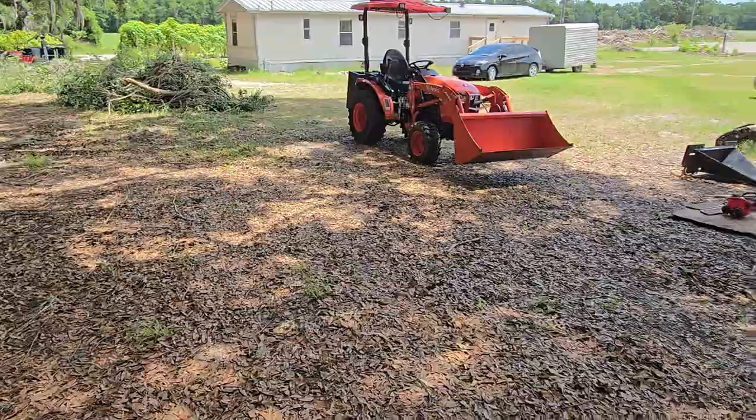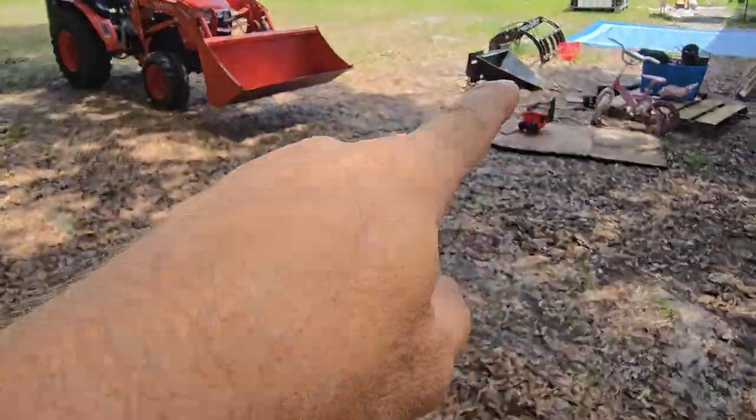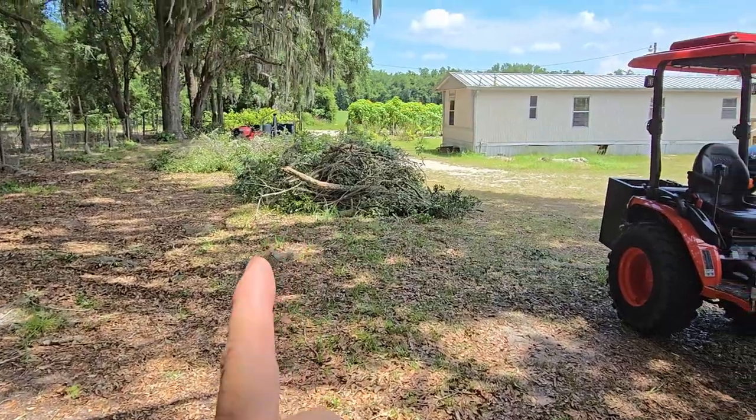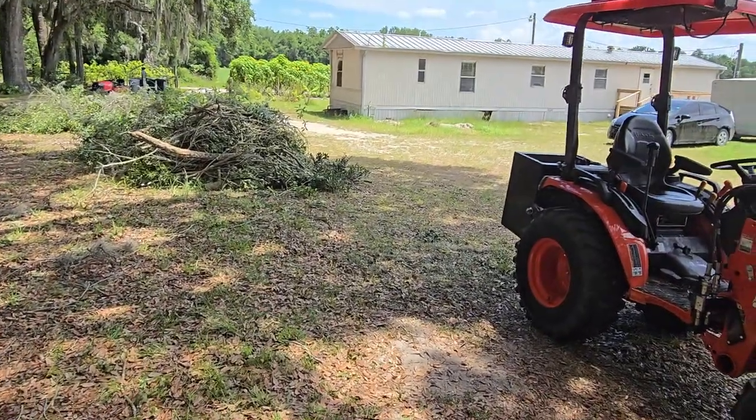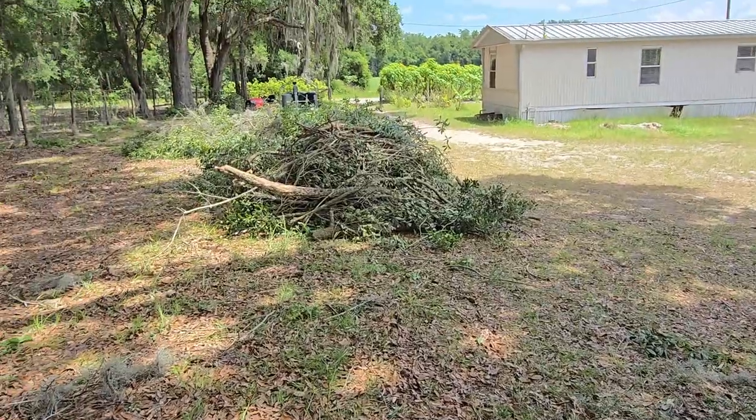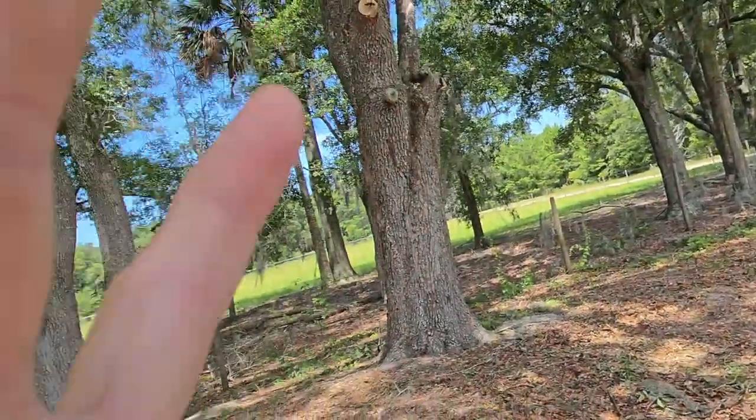What else? So I'm getting ready to hook up the grapple right here and get all this stuff out. I'll go put it in the berm. And then I have a little bit of work on the car to do. And then we're doing plants. So let's get into it.